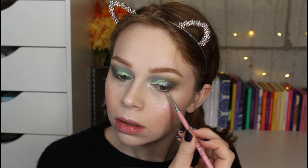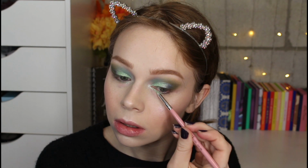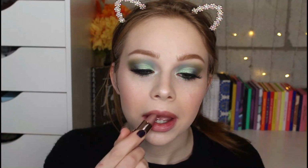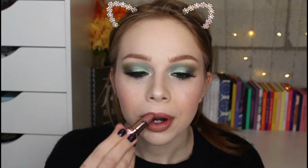I also took a little bit of the light green shade and just popped that on the lower lash line as well, blending in. Now for a lipstick today, I'm using Comfy from Cosmetics and just going to quickly fill in my lips using that. And then I went into the Conjure Cosmetics lip gloss in the shade Dance Party.